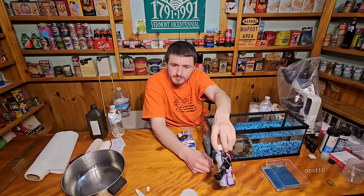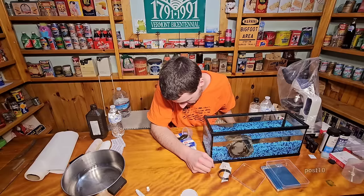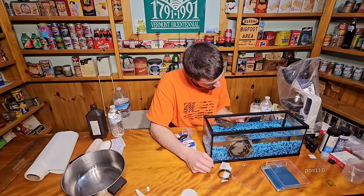Just throwing it over by the door. This guy's getting big. Wouldn't be surprised if it comes off at any moment. Let me see if I can get some cool pictures of it.